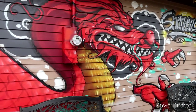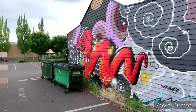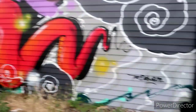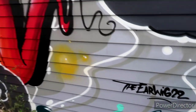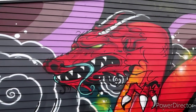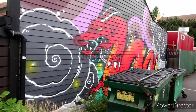Heck yeah. I didn't realize there's one on this side too. Ooh, this one's good. Love that red. Yep, this is on just the opposite side of where we just were. God, that's awesome. Looks like it's the Earwig 22. That's probably their Instagram. But that is pretty darn rad, if you ask me. I love that these places give these artists an outlet too. That is really good.